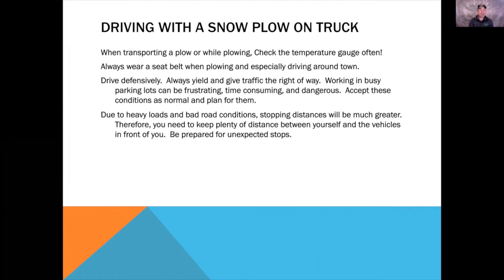Working in busy parking lots can be really frustrating, and time consuming and definitely dangerous. So just accept these conditions as normal and plan for them. Know that you're going to have really annoying people in the parking lot while you're plowing. That's just going to happen. So just plan on it, put on your patience, and be ready to deal with it.